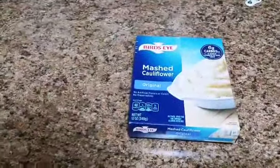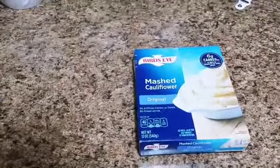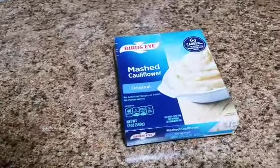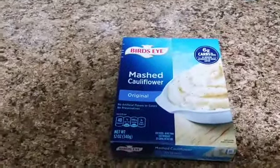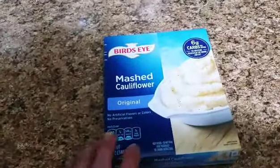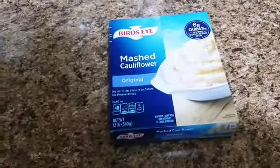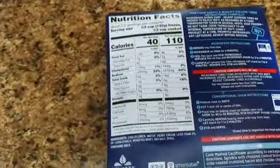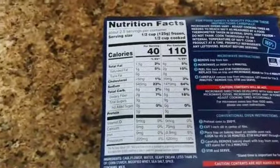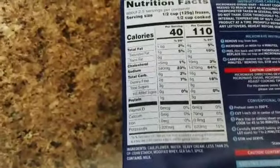Alright, so another part of our meal while on keto and being in a calorie deficit throughout the week is the cauliflower mashed potatoes. I feel like the cauliflower mashed potatoes are a pretty good substitute for actual mashed potatoes and to add flavor and variety to your diet. Now let's look at the nutrition facts real quick. We have 110 calories for the whole thing and 16 grams of carbs.